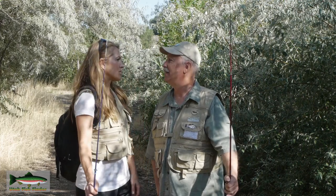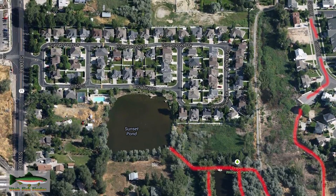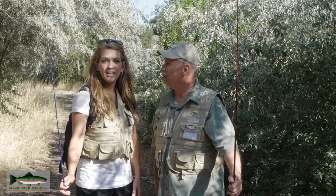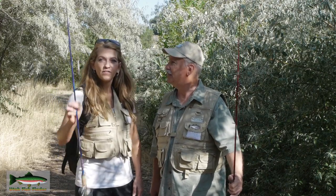So Rich, tell me about this pond you were talking about. We're there. We are? This is Sunset Ponds. It's right in the middle of a subdivision in South Sandy. And that's the beauty of it. We're in the middle of nowhere. Can't find it. It's like we're in the forest. Well, hey, let's go see. Let's find it.